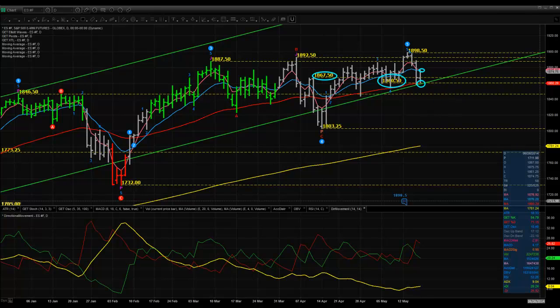So we've got a number of support levels for us should we sell back off. We've got the channel, and then we've got natural price level supports here. And then, of course, we've got this huge one right here in the E-minis at 1803.25. It's a very key pivot for us. Should that break, we'll come down and test the 200 EMA very quickly.